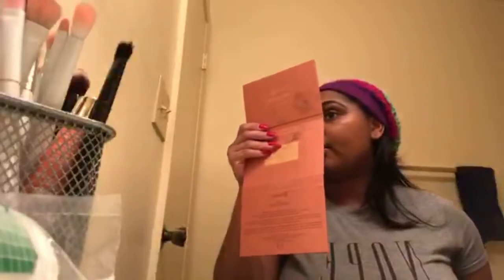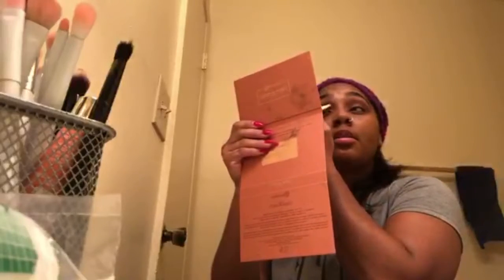So I'm just going back in with Control Freak and blending that with Fulani. And I'm going to go back in with Fulani so we do not lose that pigmentation there.